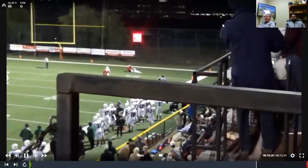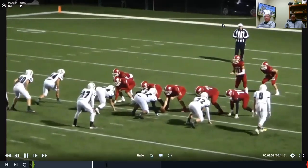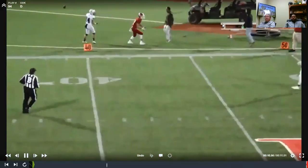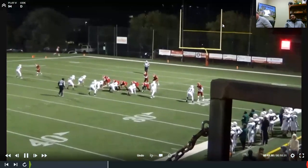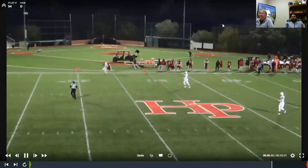Free safety did a heck of a job. Yeah, we kind of threw it. Should have stayed outside. Oh man, they got some confidence going. Yeah, they came back out after halftime and they were clicking.